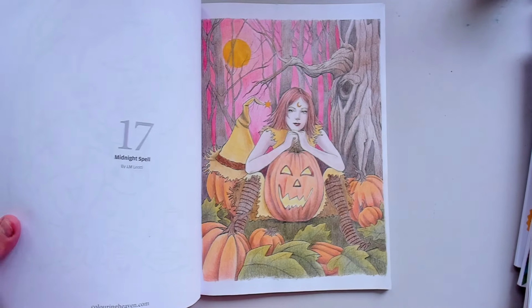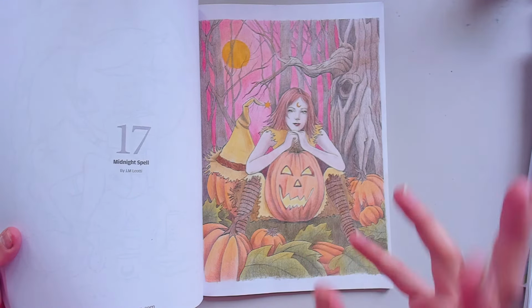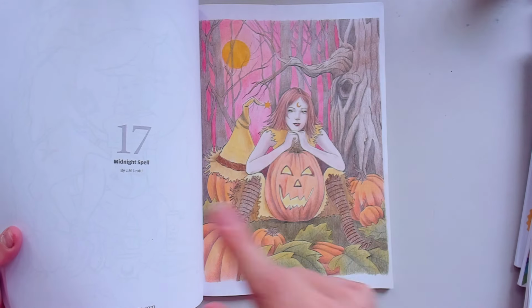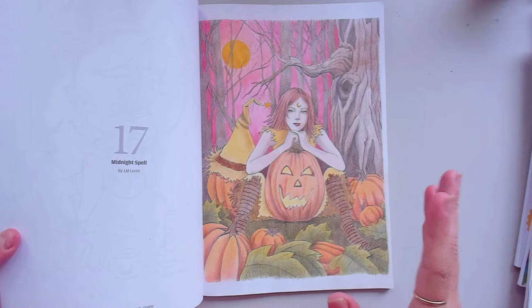It isn't the most even of colouring, but it was done on a car journey, and car journey colouring is more about keeping my mind off the journey and on something else, because again, I still get very anxious when in a car.